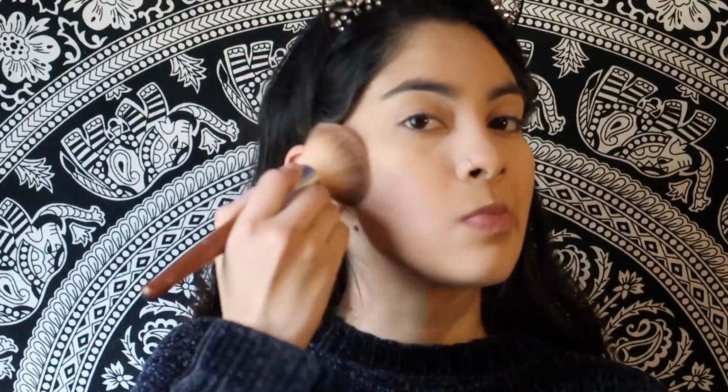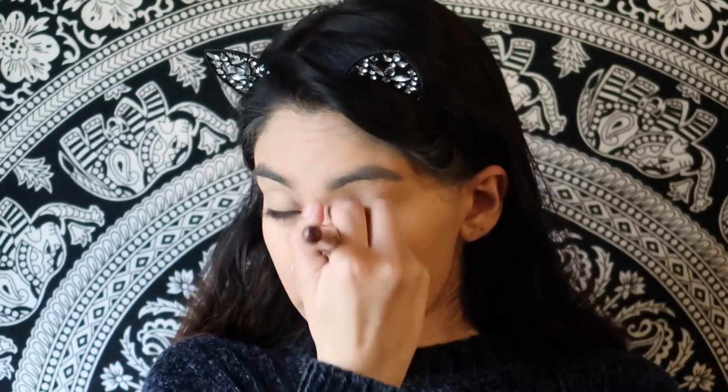It has some shimmer, which I don't typically like in my bronzers because that's not my thing. But if you're into it, then this is a good bronzer. But I feel like it's not doing much for my skin or bronzing it much because it's really light. It's almost my skin tone, basically. I don't see a difference.